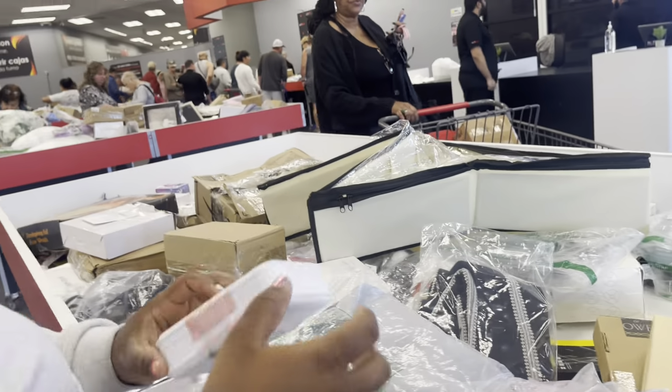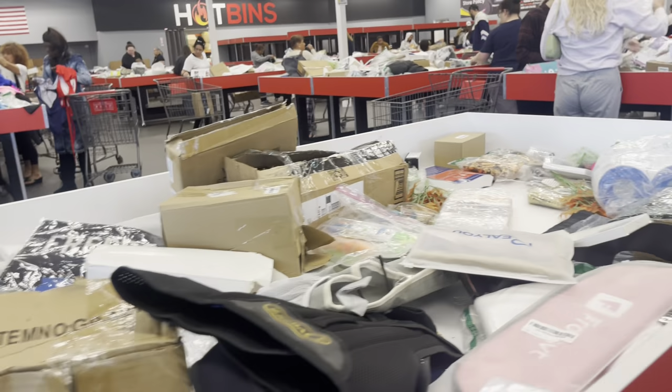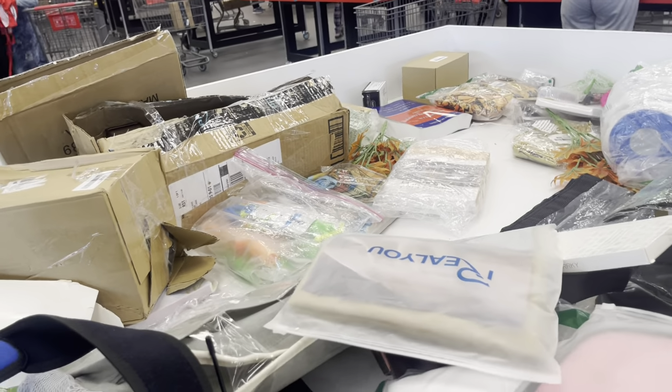Now, this is very new to us. I've never shopped like this. So what it is, the items are on the table. You cannot open the boxes or anything. So, you know, you have to use your best guess.